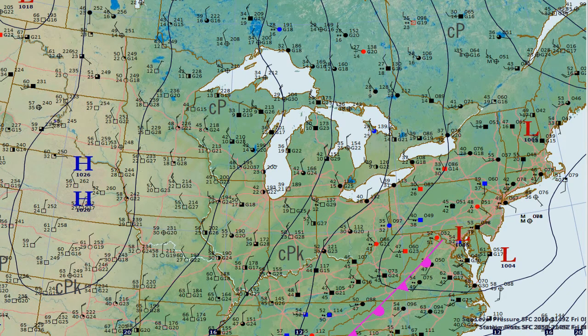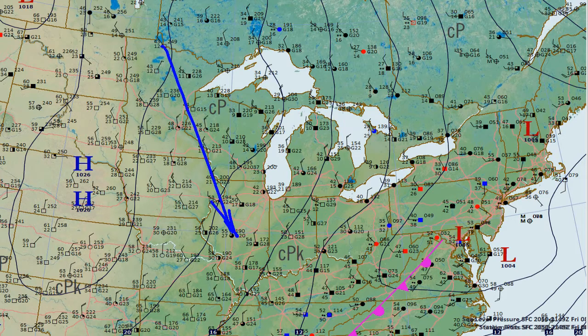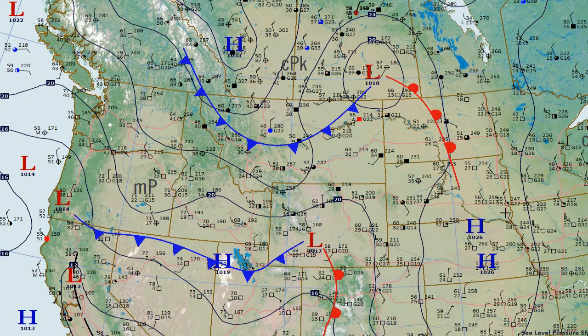Anyway, let's see. We've got a large high-pressure area, 1026 millibar high, coming into the northern plains, and that's pushing a lot of cold air across the eastern two-thirds of the country. And then for the northern plains, we have a new Alberta Clipper coming down, 1018 millibar low there in Saskatchewan, and back behind it, high pressure with pretty solid 50s and strong north winds back there in Alberta. So that's going to be the next system heading southeast into the Midwest region.